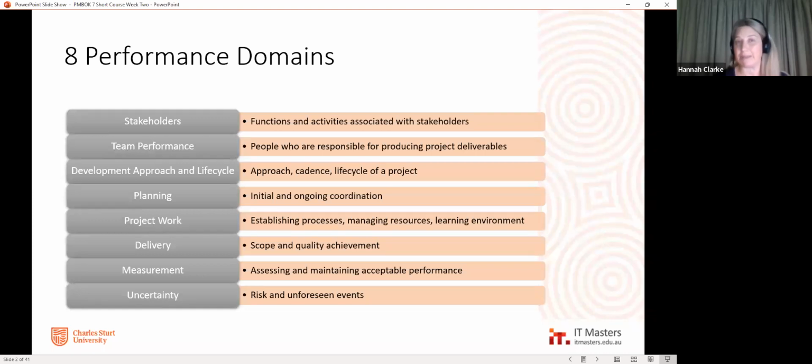We've got the measurement domain, which is all about making sure that what we said we were going to do in the plan is what we've actually done. So where we've got a plan that says we're going to do X, Y, Z, that we measure the results of that, and we can actually tick that off and say, yes, we have achieved that. Yes, we have done X, Y, and Z. And that we've done that to an acceptable standard or an acceptable level of performance. So that's all what measurement's about. And then we've got uncertainty, which is dealing with the risks on our project. So both the opportunities and the threats. So in project management, risk can have that dual connotation.